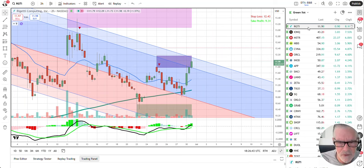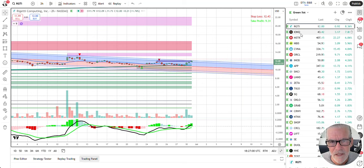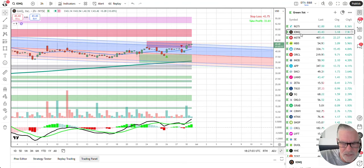is a quantum computing name. We've had shares of this in the live trading room. We're not long now, but we are long INOQ, which is the one right underneath it, same sector, in the live options room. We've got some option calls there. And I mentioned this morning in the live room that INOQ was up about 6% right off the bell. RGTI was up about 1.5%. I said in the room, hey, it looks like RGTI is going to play some catch up. Well, it did more than that. It not just played catch up, it actually surpassed INOQ, at least for now.